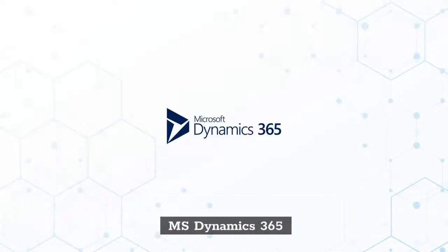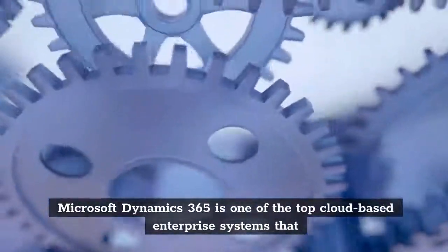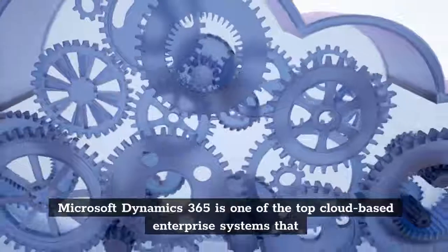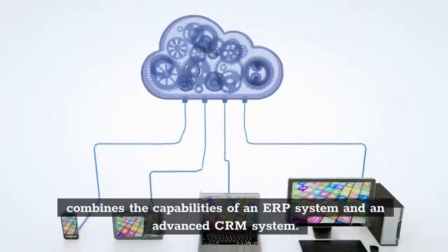MS Dynamics 365. Microsoft Dynamics 365 is one of the top cloud-based enterprise systems that combines the capabilities of an ERP system and an advanced CRM system.